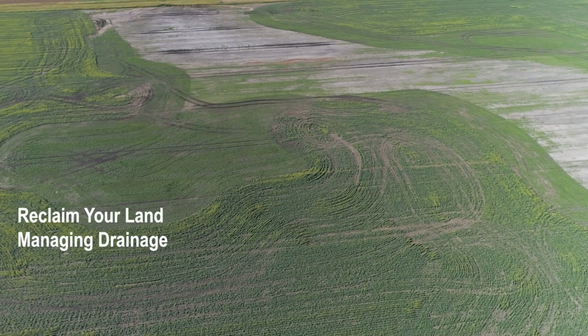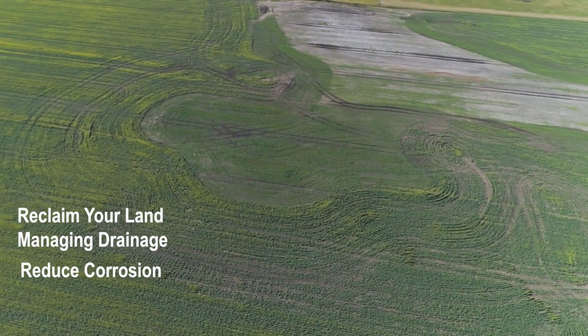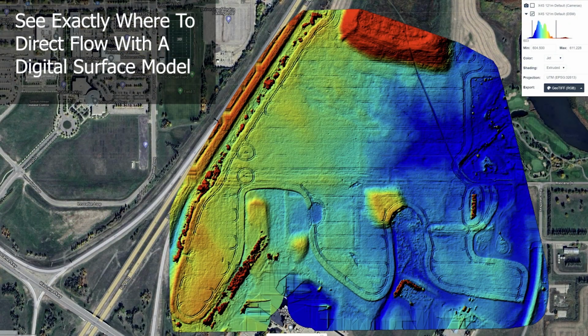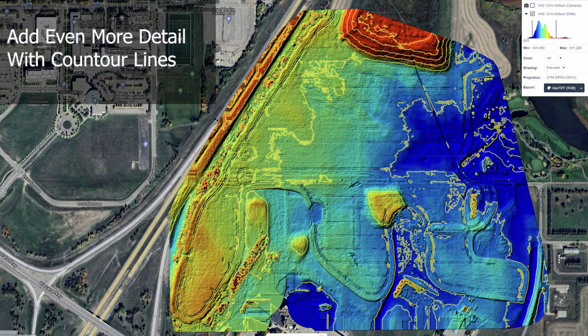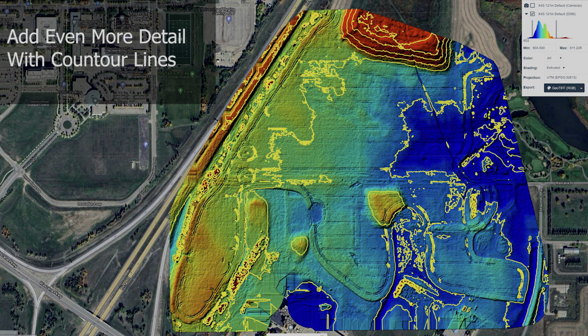The drone captures both RGB and multispectral images. These can be processed to provide information like what will help you manage drainage. A digital surface model shows you exactly where you can trench or tile to move water where you need it to go and to minimize erosion.